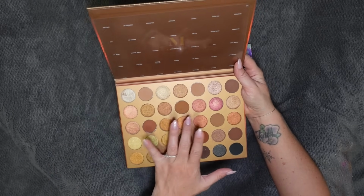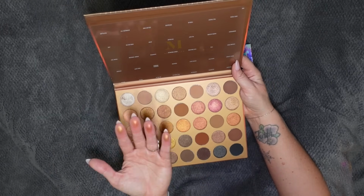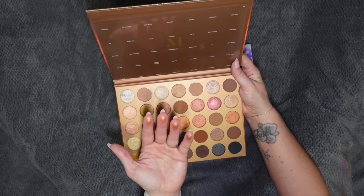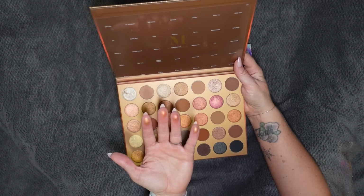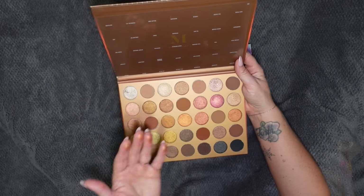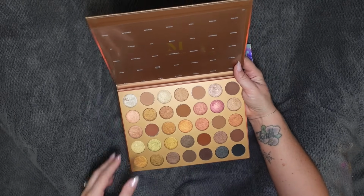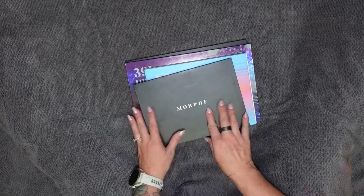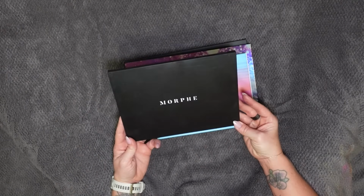But when I'm looking at some of these shimmers, they just look a little bit drier than the formulation I'm used to now with some of the quality that's out there, especially with the indie brands that I've been gravitating towards. So I think I'm gonna get rid of this one as well. That kind of hurts my heart because I reached for this one quite a bit back in the day. This is one of their old school palettes.